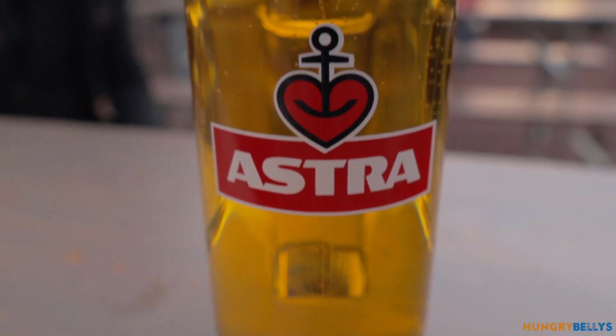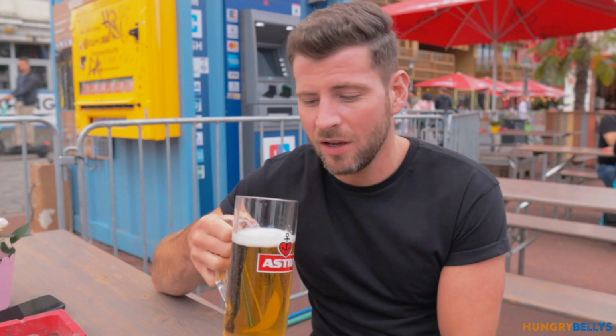So I'm just waiting for my street food to be ready, approximately 10 to 15 minutes for an awesome burger. I'm just enjoying an Astra beer, which is a Hamburg local brew, and nothing better to go with street food than a beer. Prost.